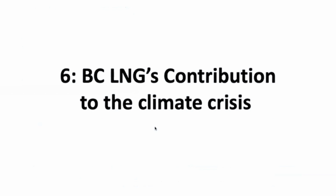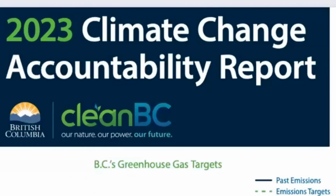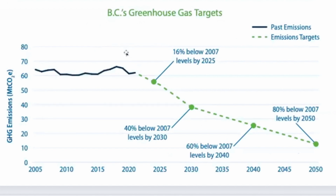So if you look at BC LNG's contribution to the climate crisis, this is the current report from the government on CleanBC, with our greenhouse gas targets to get to, by 2030, 40% below our current levels.